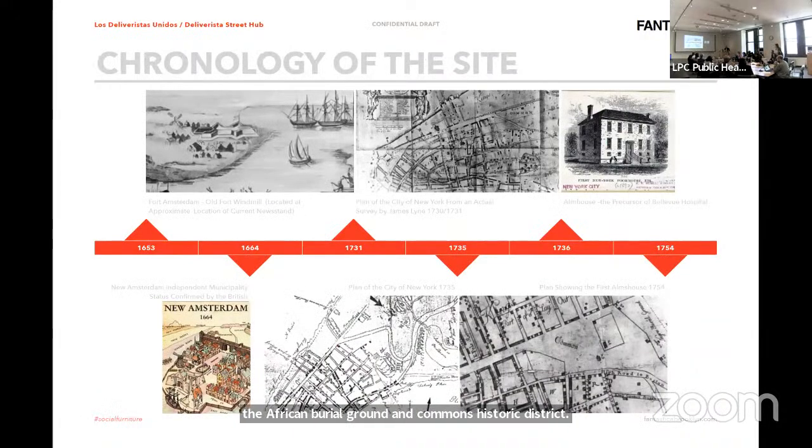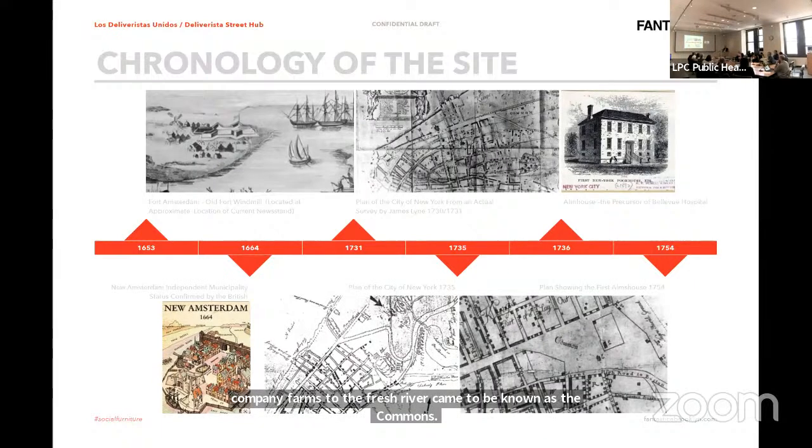So in 1658, when New Amsterdam was granted independent municipality status by the Dutch government, the city limits extended beyond the walls to the area bounded by the Hudson and East River all the way to what was called the Freshwater, today Duane and Reade Streets. The area from Dutch East India Company farms to the Fresh River came to be known as the Commons and was available for use to everyone as pastures and to collect wood and raw materials.